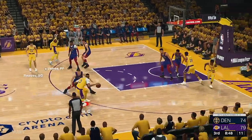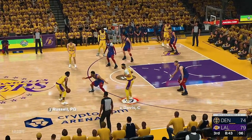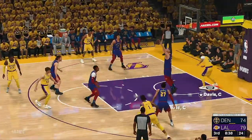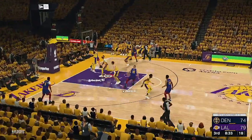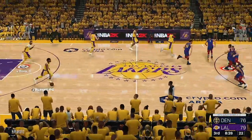Reeves, the pass to James. Russell with the ball. Shot clock at six. And there's the lob. Davis misses. Looking for the spectacular and coming up empty. Just goes to show how tight your timing needs to be on this kind of play.